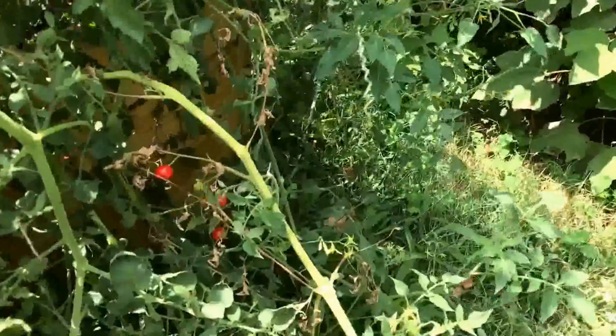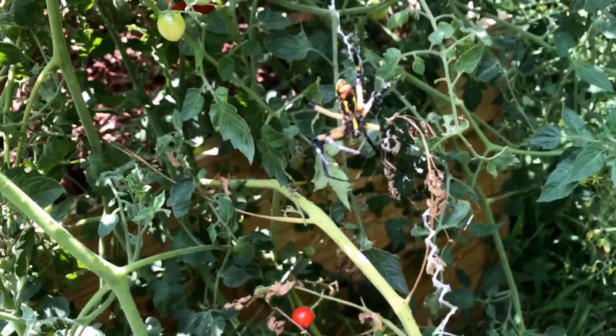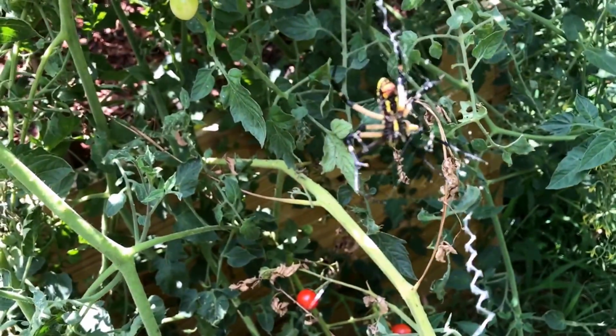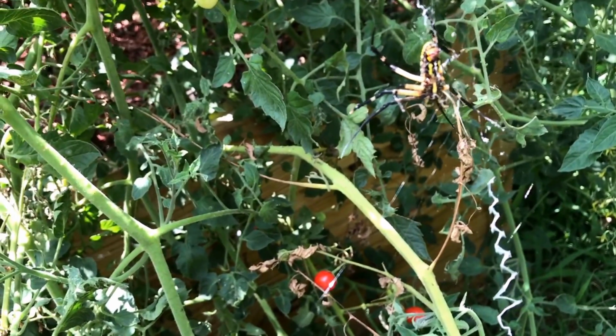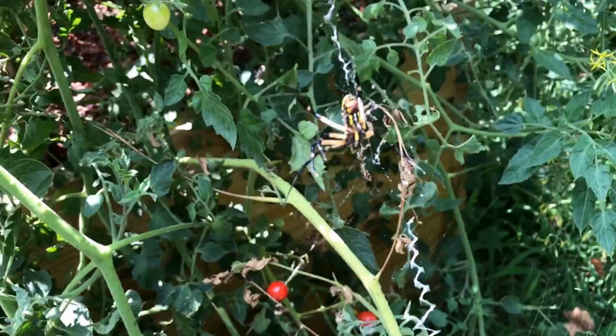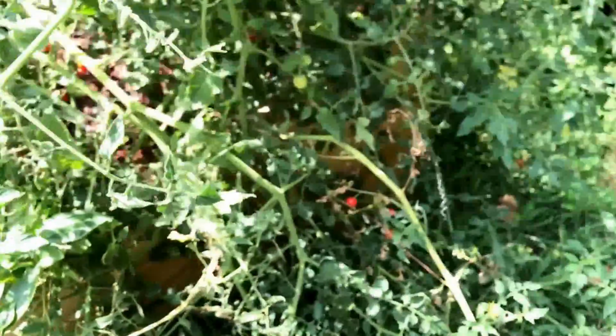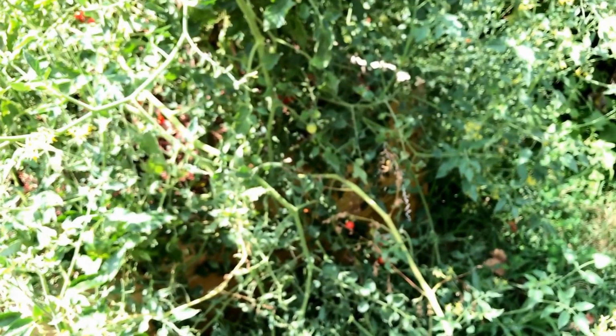So, oh, look at this guy right here. Look at that guy. That's an orb weaver. It's the backside of an orb weaver. He sees me. He raises his two front legs. He's angry. That's all right. He'll live. He can chill in the garden, keep bugs down. So anyway, he's been there. I noticed him about a week ago, and I've just been leaving him alone. So I harvest from the other side. Not that I'm afraid of spiders, but yeah, you know, nature is nature.